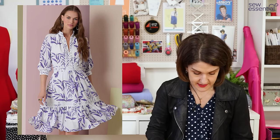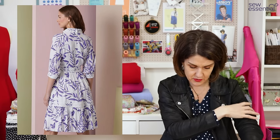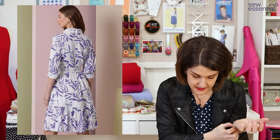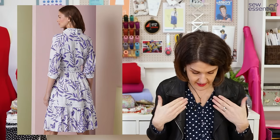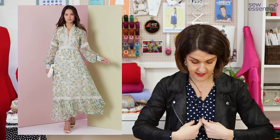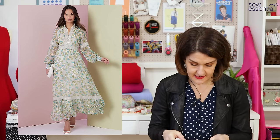You've got the maxi slash midi length version, or you've got the knee length version. It was the knee length version that I think I featured more in the trends video. But yeah, it's got a raglan sleeve, which is a bishop sleeve, really. It's sort of more fitted at the top and then billows out into a cuff at the bottom. And then there's a neck band and gathers under the neck band. The neck band continues either side at the front and goes into a waistband.